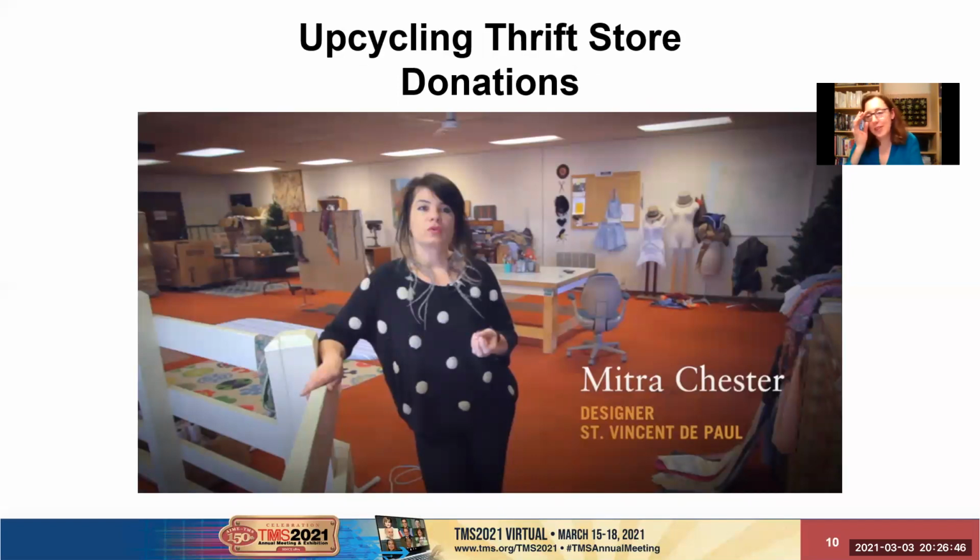Here's a fun example. It's one of my favorite in the book, actually. A few years ago, the thrift store St. Vincent de Paul in Lane County, Oregon, which is right down the street from the University of Oregon. That'll be relevant in a minute. A few years ago, they hired a full-time fashion designer, Mitra Chester, and they charged her with trying to figure out, of all the donations they received, is there a way to upcycle any of them? What can we do to try to sell more of what's being donated?